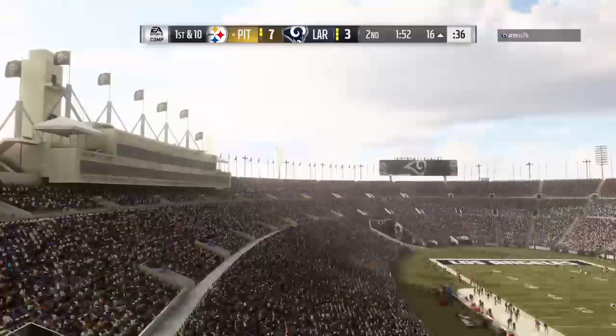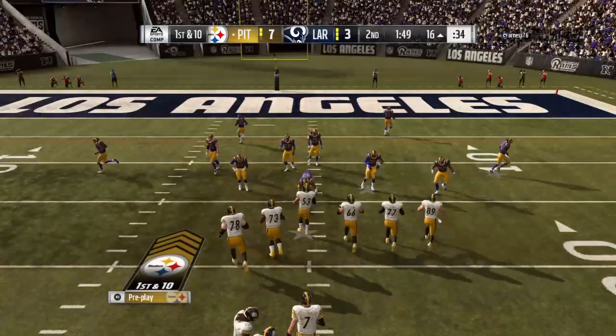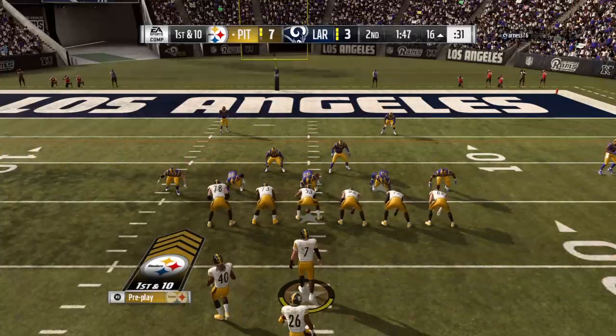2nd and 1 is often an invitation to take the big shot downfield. But I bet the offensive lineman said, are you kidding? We just get on our backs and let's go get the first down. They love being physical.